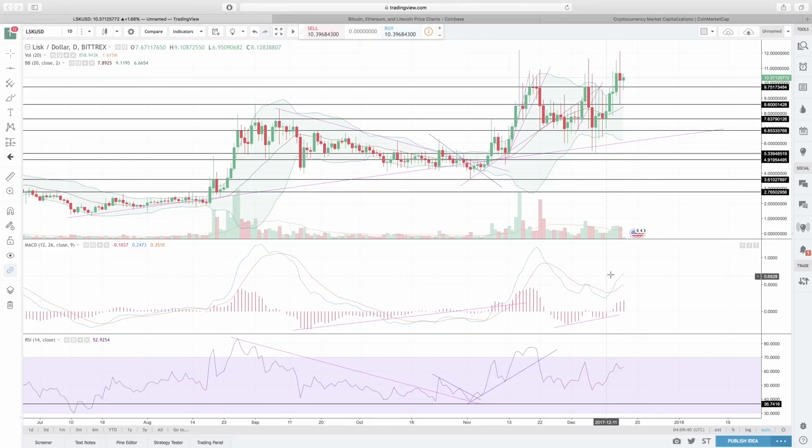As far as the MACD goes, still uptrending nicely above the orange line. Histogram, same thing, still uptrending nicely, and got a nice little uptrend on the RSI as well. So the indicators are looking good. Finally got a little bit of an uptrend in the making. I'm going to go ahead and put in an uptrend line over here so you get a better idea of where some support levels might be.